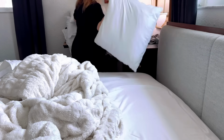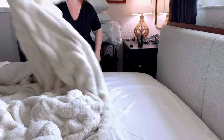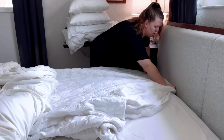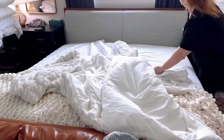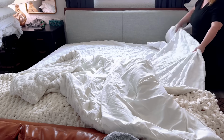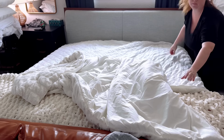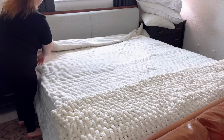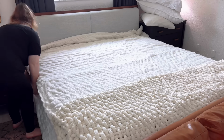But then off into our room, nothing too crazy going on in here, just making the bed, stuff like that. This was later in the day, and I usually don't wait this long to clean my room, but like I said earlier, I was trying to work from one side of the house to the other, and my room and our bathroom is just the furthest room on the list.